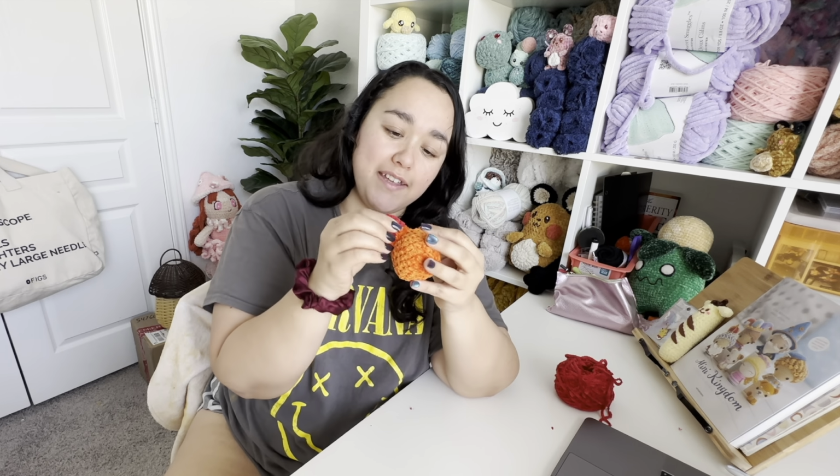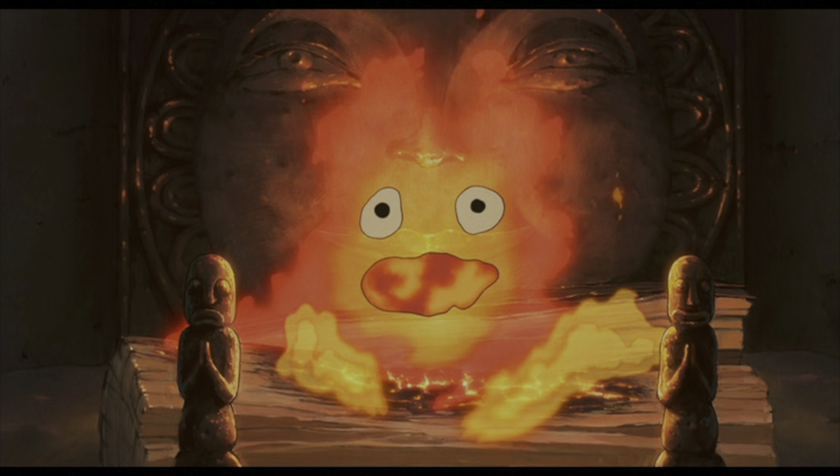So for this red part, the fire, right? This whole guy, he's fire. If you don't know who Calcifer is, he's from Howl's Moving Castle. It's a Studio Ghibli film. So this guy is Calcifer, and he's a little bit of fire.